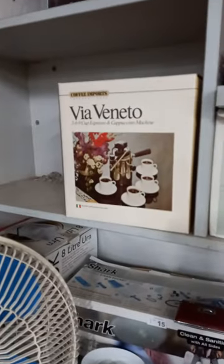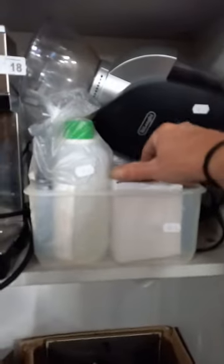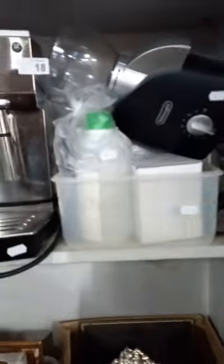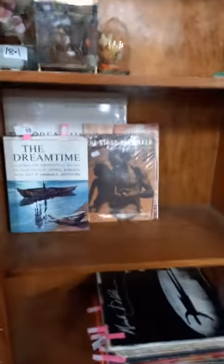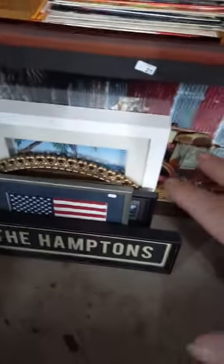Big prints, boxes of stuff, some more boxes, picture frames, general household gear with a nice little espresso machine. And here's a nice DeLonghi cappuccino machine, coffee machine with a separate grinder and all the descaling stuff and everything. Cool little lot of Aboriginal related books. These Dreamtime books are fantastic. That's the 3-volume set. And you've got a big sort of single volume over the back as well. Mixed lot of records, some pictures and mirrors and stuff.